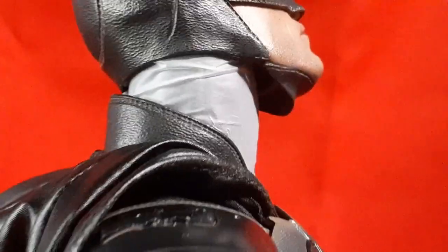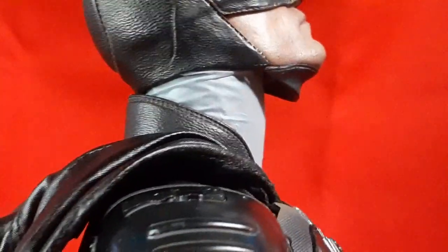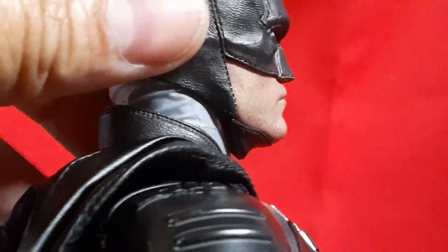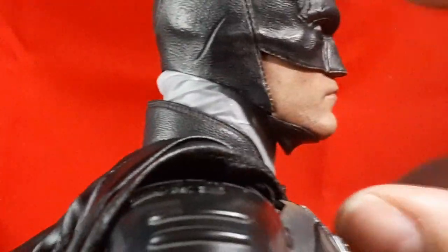Then the other thing too is when he's looking up, of course, he's going to have a gap over there. I don't know what could have been the fix for that, but what can you do? It's a toy. They're going to do the best they can to make it work. So just push it up as much as you can to make sure you have as little gap as possible, but at the same time, as you're moving it, you're of course messing around with it. So pose it, push it up if that's bothering you.